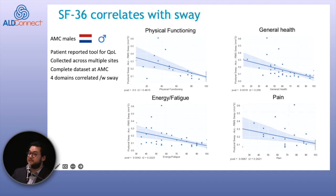And finally, we looked at SF36. SF36 is a well-known validated tool that looks at quality of life. It's a questionnaire that asks a bunch of things about physical functioning, your general health, your energy, your pain, your fatigue. And we said, does that correlate with sway? And this was surprising because we thought maybe physical functioning is going to correlate with how sick are you? But seeing energy and fatigue, seeing general health, and seeing pain also correlate with RMS sway that's measured by Opals, these wearable technologies, was pretty exciting for us.